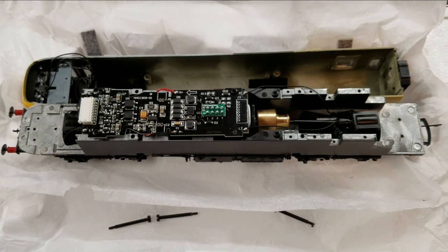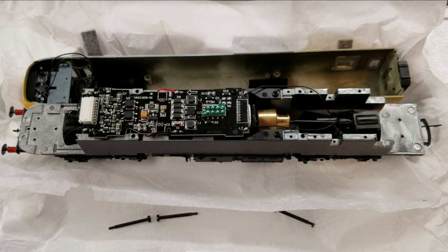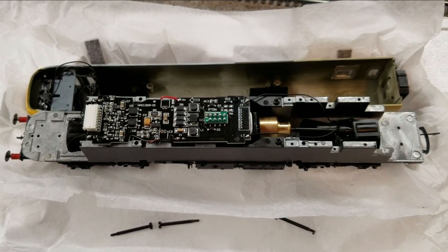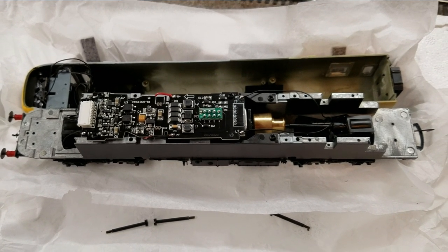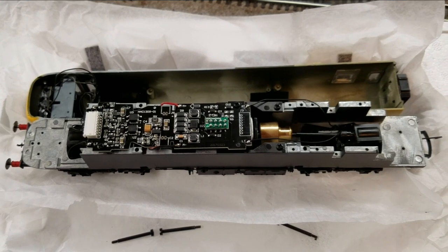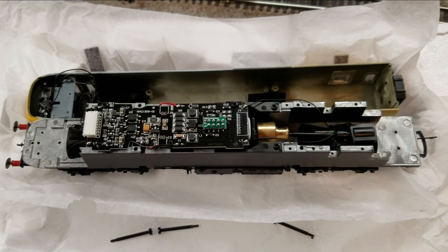So I'm just going to put in a regular DCC decoder for now, just so we can get this up and running and see it moving around. I'm also going to go ahead and do the non-powered car too, so that we can get the bi-directional lighting going on them. Let them run around for a little while, run themselves in, and then we'll hook them up to some of the Mark 3 coaches and we can actually see the HSTs moving around for real like they would.